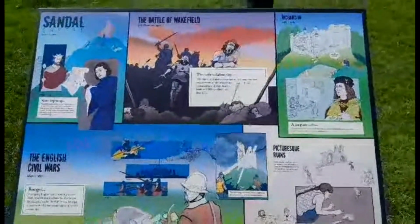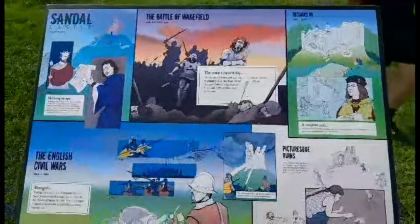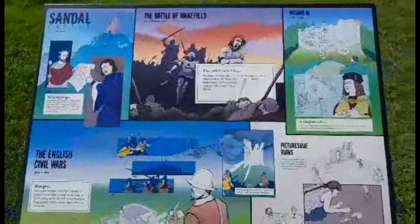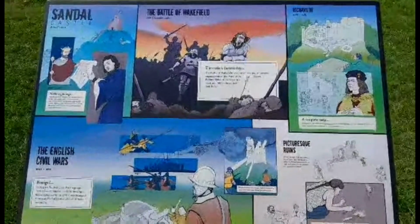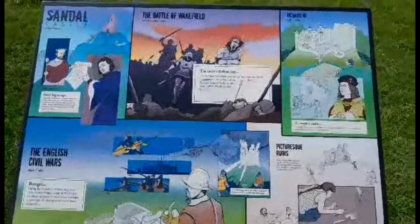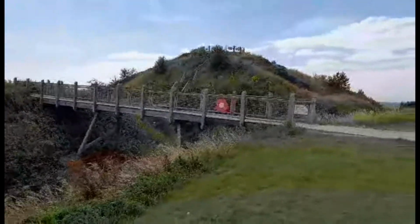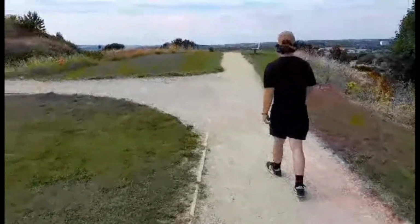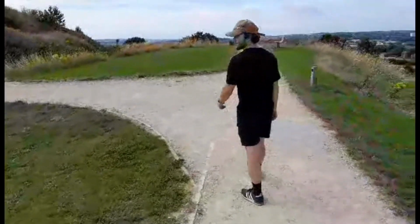Battle of Wakefield, 1460. War of the Roses. Back to the War of the Roses. And this was a year before Towton. Have a look at this castle ruins.